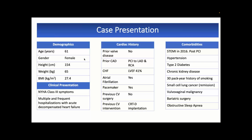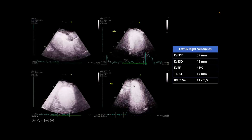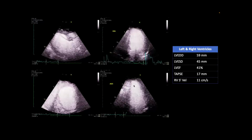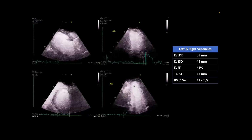Her EF was 41%, and that's after optimization with medical and device therapy. Prior to that, it was severely reduced. AFib, had a CRTD implanted as part of the heart failure optimization, and her other medical issues are listed on the right side. So this is her echocardiographic evaluation, which showed a dilated LV and an EF that's mildly reduced. The RV was deemed to have normal size and systolic function.